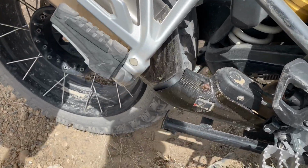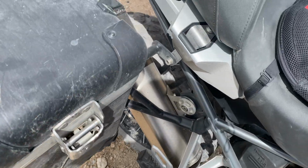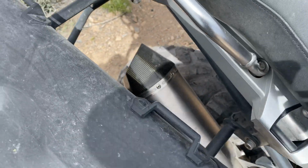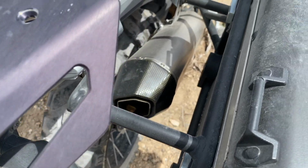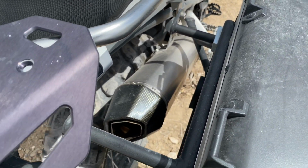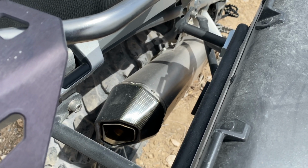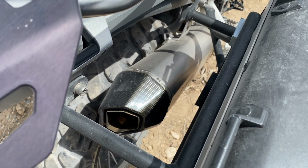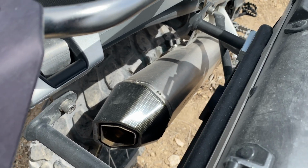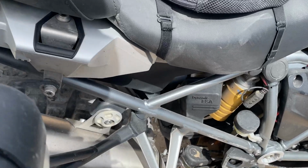And I got here a Remus exhaust. I had the Remus 8 with the carbon fiber cone. It was just coming apart on me. I took it to Alaska and it came apart on me, and we held it together with tape. But when I got back, Remus took care of me. They exchanged the Remus 8 for this Remus Hexcone, and this one seems a little better. It's got the aluminum cone on it. It sounds pretty good. Seems to be lasting a little better.